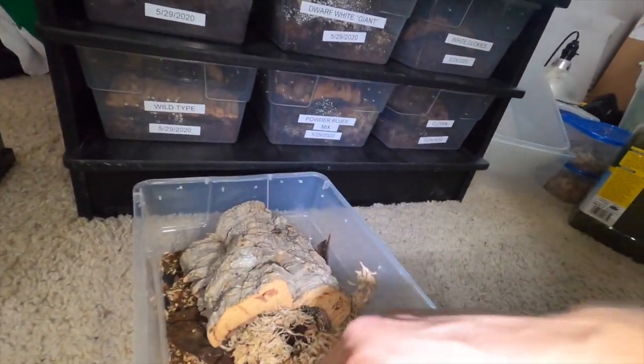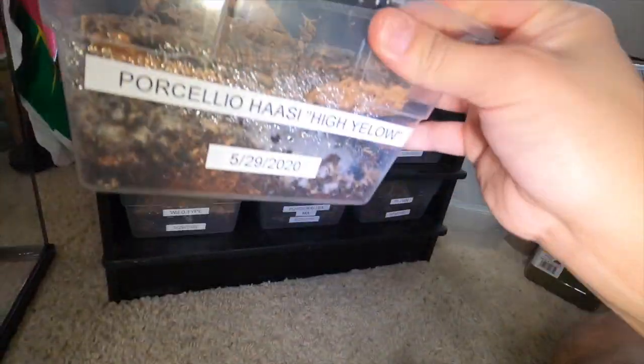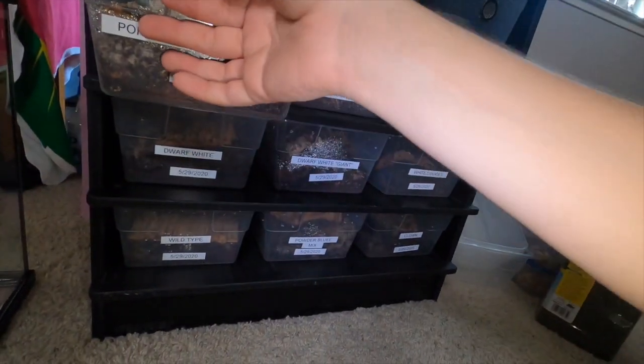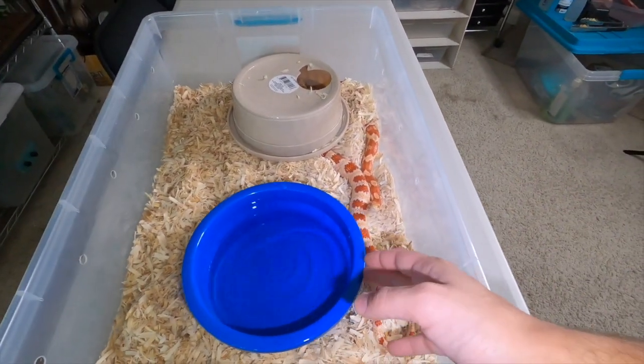It probably wasn't the best idea just because I don't have very many, and this is still the first generation, none of my babies have grown up. But he did something awesome for me, so I did something awesome for him, and I'm sure I can grow those up anyway. So over here we have my new corn snake that he gave me.